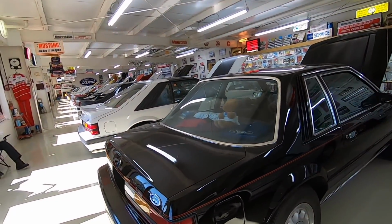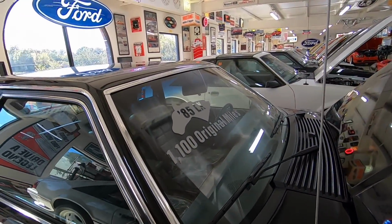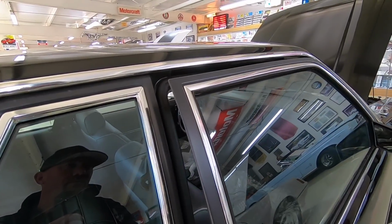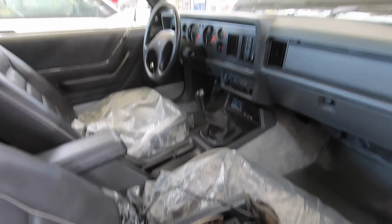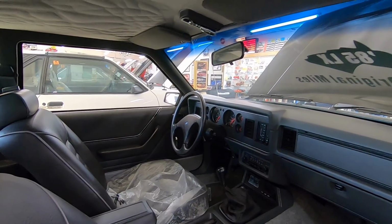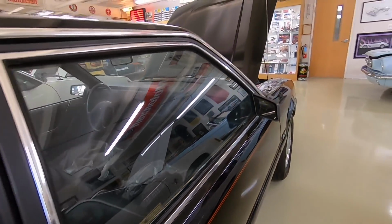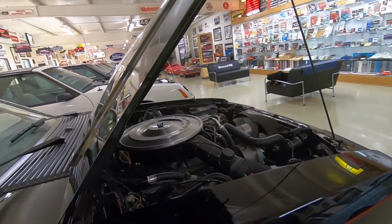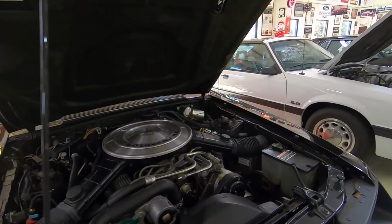Right next door, this is an '85, y'all. '85, and it has 1,100 miles on it. And hold on, I gotta show you the bag phone. I'm gonna very carefully open this door. There's the bag phone. As you can see, oh my God, it smells new. Wow. Okay, we're gonna shut this door. That shuts nice, very nice. And of course, the original VR60 tires. 1,100 miles, '85 LX 5.0, 5-speed. Mind-blowing.